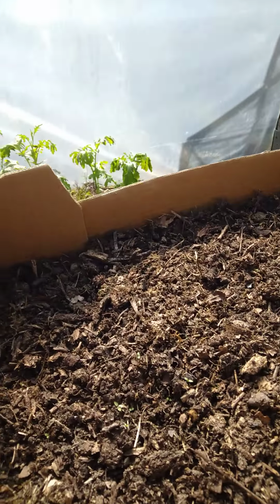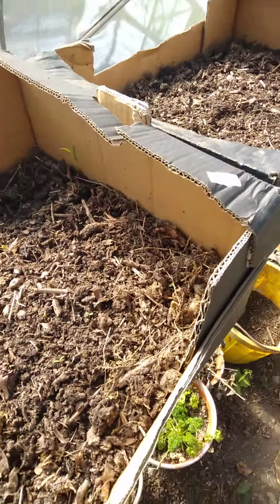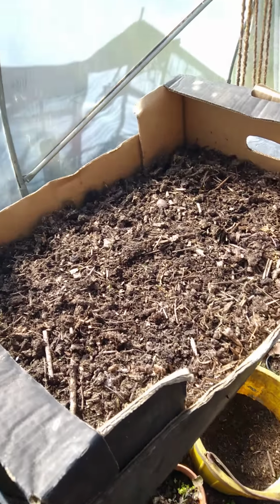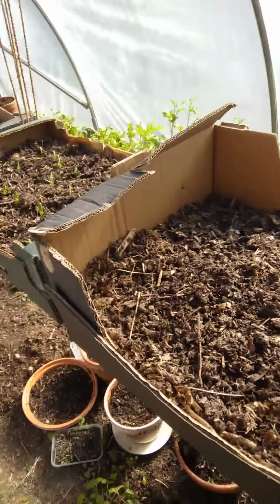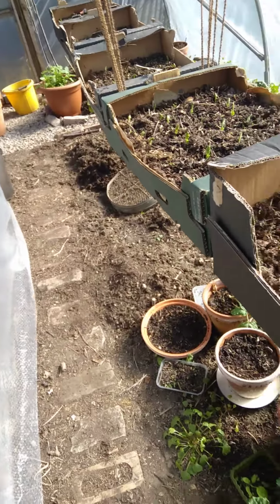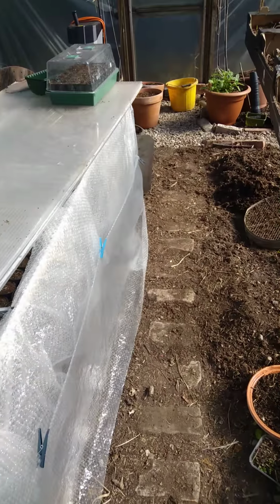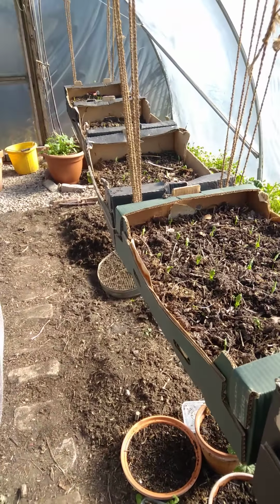These are actually broad beans, but they haven't surfaced yet, so still waiting for them. I also will be planting directly into the ground, but it'll be towards the end of April before I probably plant peas directly in the ground, but this will be an earlier crop.